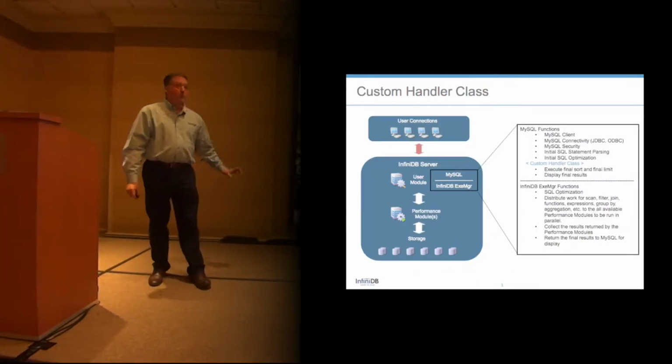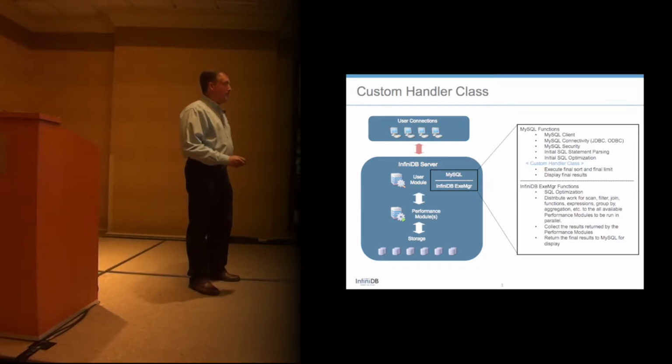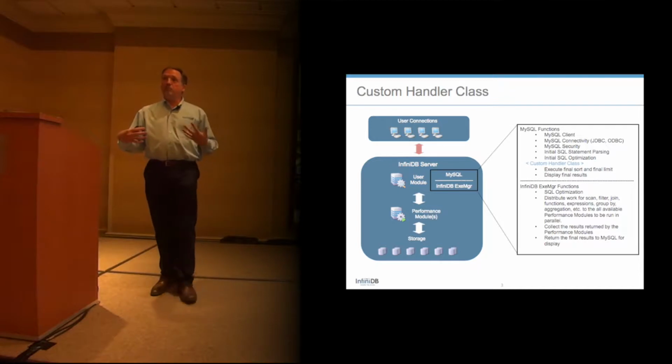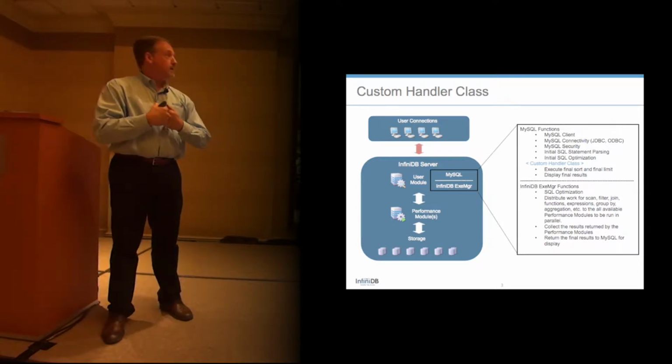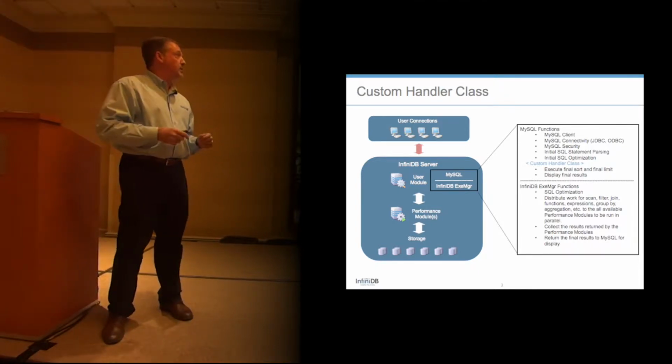A little bit about where we fit. There's a couple terms on here we'll talk through. We talk about user modules and we talk about performance modules. And for us, that's just an internal process. We do have a two-tier architecture. It can all run on a single server, or it can run in a scale-out model as well.